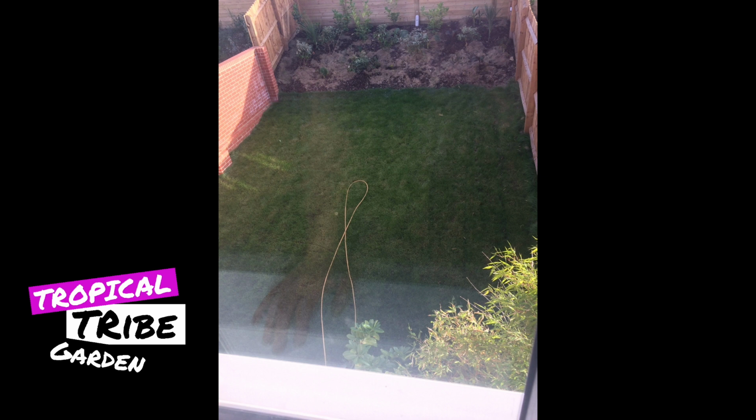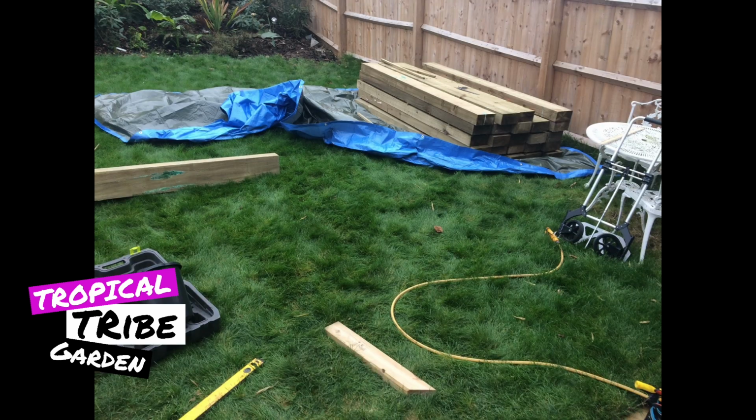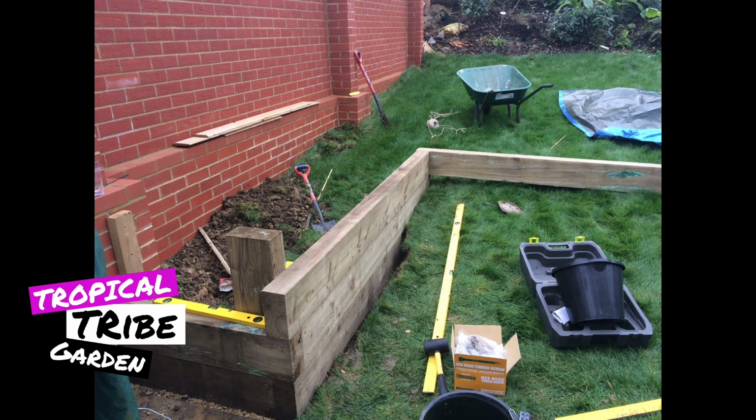Looking at the progress pictures that Stewart shared with us all, it looks as though he started by laying grass and creating a bed at the back of the garden. And it looks as though Stewart, or somebody Stewart knows, is very handy with DIY, because all of this timber has been bought in to build raised beds to one side of the garden.